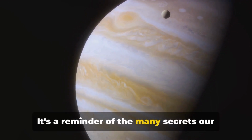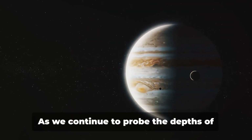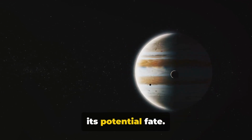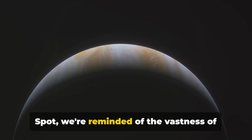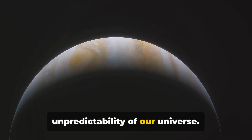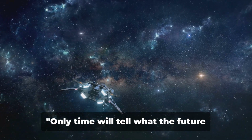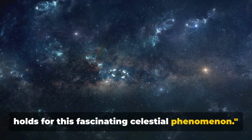It's a reminder of the many secrets our universe holds, secrets that we're only beginning to uncover. As we continue to probe the depths of outer space, we'll undoubtedly gain new insights into this mesmerizing storm and its potential fate. As we ponder the future of the Great Red Spot, we're reminded of the vastness of the cosmos and the thrilling unpredictability of our universe. It's a testament to the fact that there's so much more to learn, so much more to discover. Only time will tell what the future holds for this fascinating celestial phenomenon.